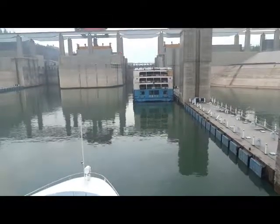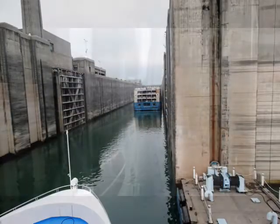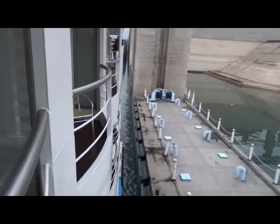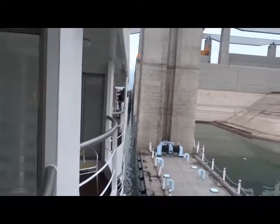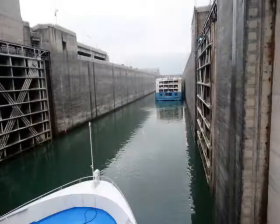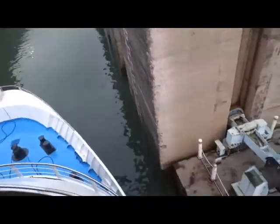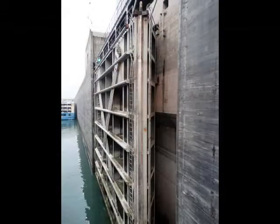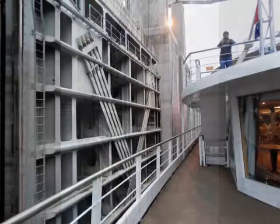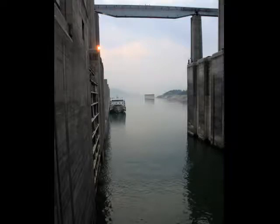We are entering the first of 5 locks. It will take 4 hours to step down through the locks. Notice the precise navigation of the ship as it glides into the lock. There is a second ship in front of us who will be sharing the journey today. We look back as they prepare to close the locked door behind us.